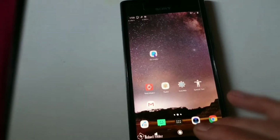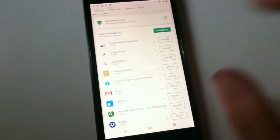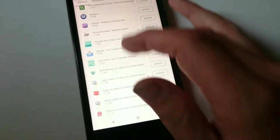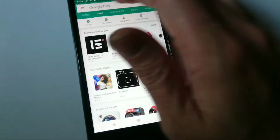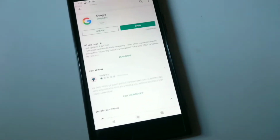Now, I'm going to move my phone away because I don't want to reveal my Google Plus. Right, that's fine. And oh, look, there's another update for Tasker, but I've only got App Factory available. Oh no, I'm going to have to search for the Google app and enable it. And I've left a very harsh comment.